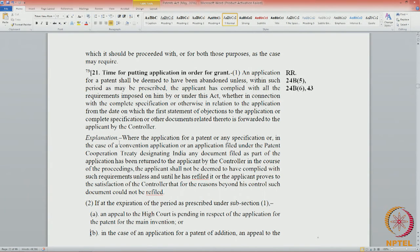So, section 21 comes into operation after the issuance of the first statement of objections, and it applies to any requirement. The language used in 21(1) is all the requirements imposed on the applicant. Now, there is an explanation to 21(1): where the application for a patent or any specification, or in case of a convention application or an application filed on the PCT, any document filed as a part of the application has been returned to the applicant by the controller in the course of the proceeding, the applicant shall not be deemed to have complied with such requirements unless and until he has refiled it, or the applicant proves to the satisfaction of the controller that for reasons beyond his control, such documents could not be refiled.